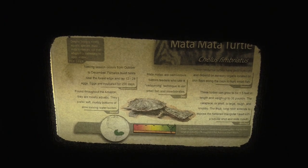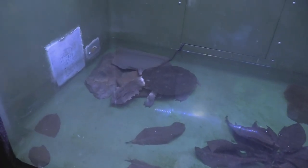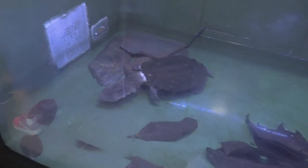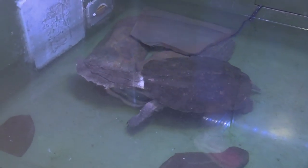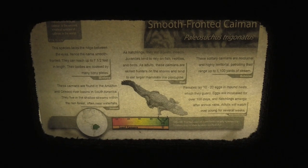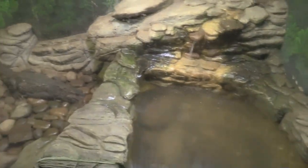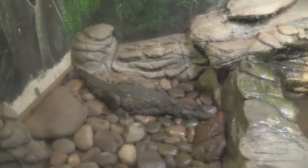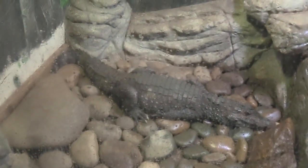It's a mata mata turtle. Wow, that is so cool looking. Very cool looking head. Got smooth fronted caiman. Got water to be in. There he is. Smooth fronted caiman. That is awesome.